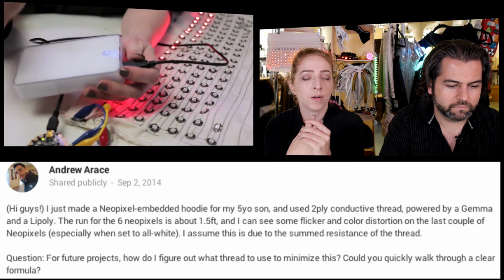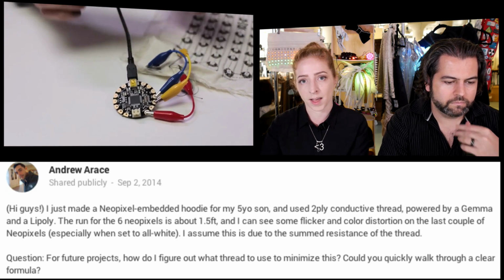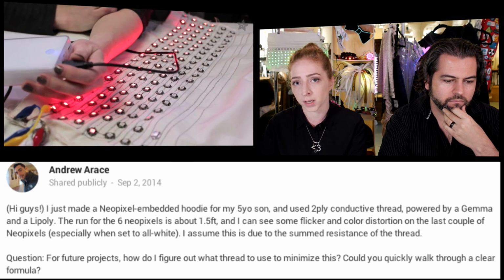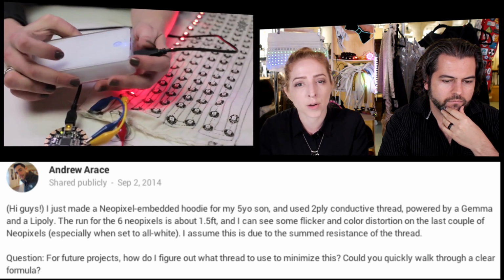Although the resistance is something you can measure. When you sew that long line, the power bus and the ground bus, and you zigzag it onto the surface, you can measure the resistance with a multimeter before you add your pixels. For 1.5 feet, you're using the 2-ply.